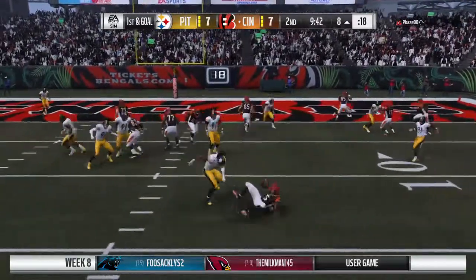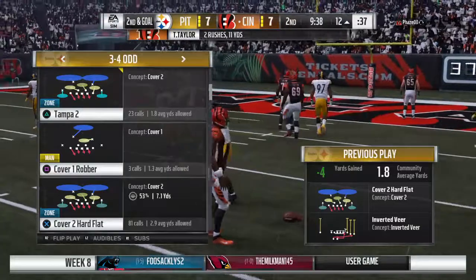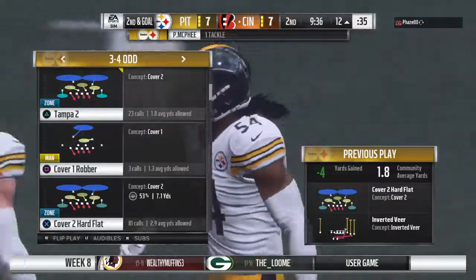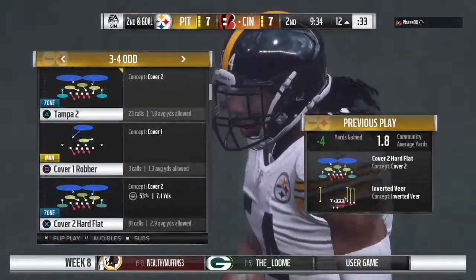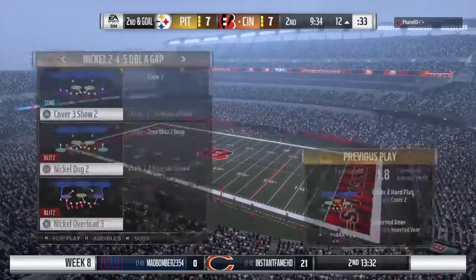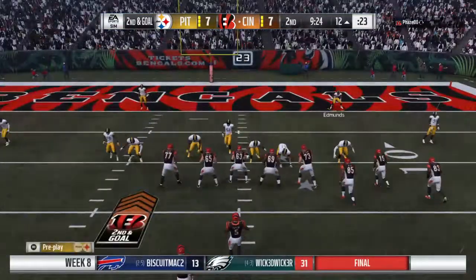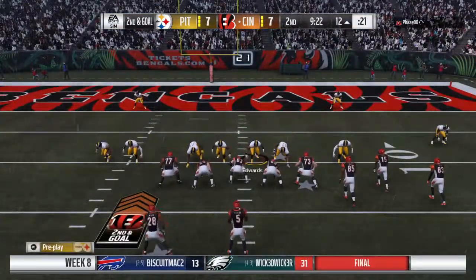On 1st and goal, they'll try the option left. And he held on to it, but he probably shouldn't have as they get him behind the line. They'll wind up losing 4 yards on the play. And it'll be 2nd and goal. A rare misstep on that last play because the drive has been strong, but now it's 2nd and 12.